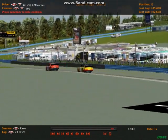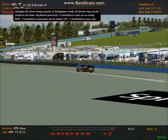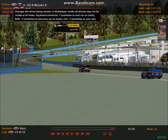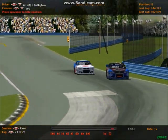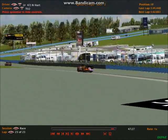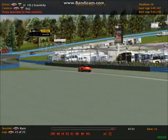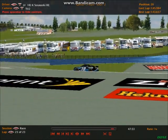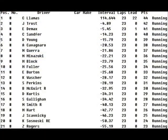Washer, Perkins. Perkins did a fantastic job. Brandon McGuirt, the best rookie of the day, and he gets a 14th place. So nice job to the 83 car of Brandon McGuirt. Sean Galligan comes home to 16th despite being damaged. Nick Smith comes home to 17th. Noah Hart was in the front at the start, fell back to 18th. Skavinicki 19th, and Kyle Snosky finishes at the top.